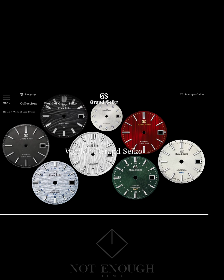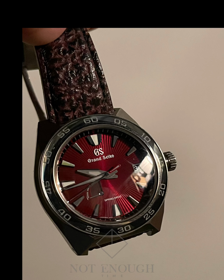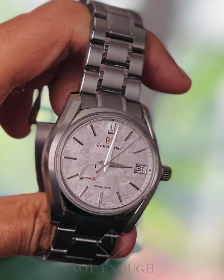I'm a fan of GrandSeiko. I love the sources they use for the inspiration that they bring to their dials, often from nature, and I love their finishing quality, which I think is great at the price. The two watches I own from GrandSeiko I think are really interesting choices, but they're not perfect watches, but they're great within a wider collection.